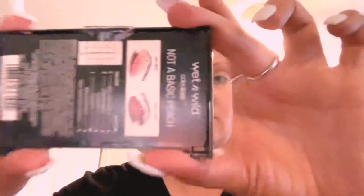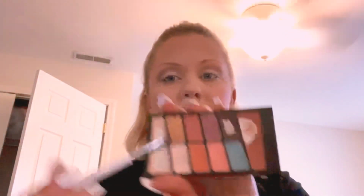I use this gel and then I kind of line up my eyebrows, and then I go in with this e.l.f. liner brush, using another Wet n Wild palette. I just use a darker color. This one's a little bit too dark, but I make it work for now, and just kind of draw on my eyebrows.